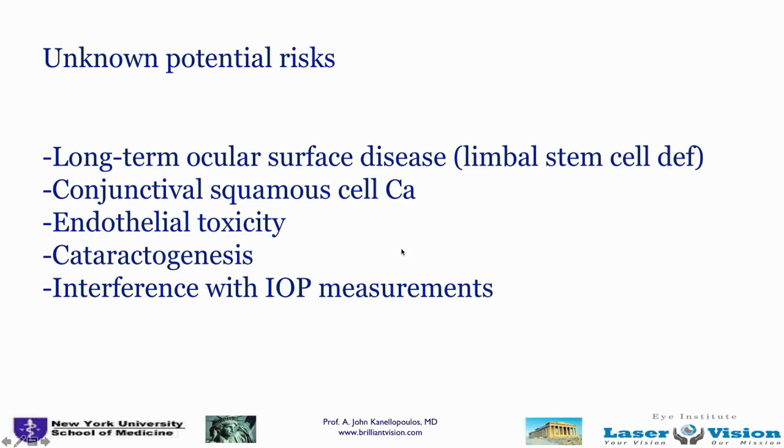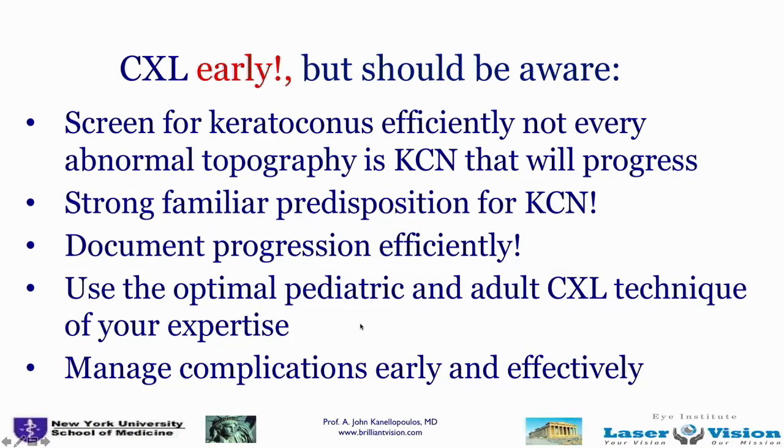Unknown potential risks, obviously, we do not know the long-term ocular surface disease, meaning the limbal stem cell damage that this does. Theoretically, UV light can cause conjunctival squamous cell carcinoma. We do not yet know the long-term endothelial cell toxicity, although short-term it doesn't seem to be that bad. How much this is going to augment cataract formation in younger age. And it does, of course, interfere with intraocular pressure measurements, and there's no formula out there to calculate the thin but more rigid cornea. So underline, if you have glaucoma suspects, please pay attention to the optic nerve and forget about the intraocular measurements if they're normal.